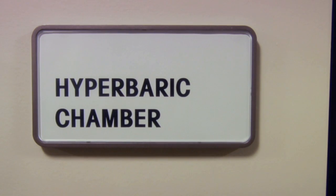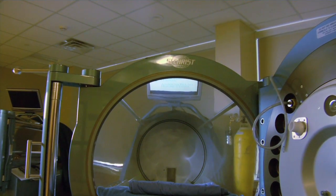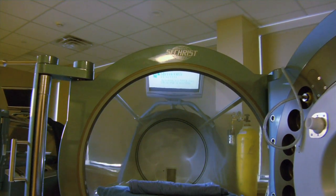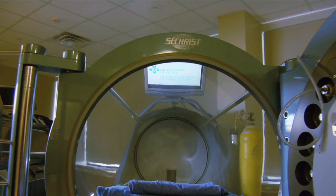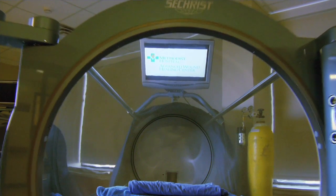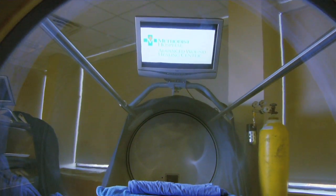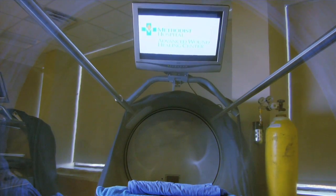A hyperbaric oxygen chamber, by its name, is a chamber where we give treatments to patients and they breathe 100% oxygen at a pressurized depth. When you inhale and breathe that oxygen for a period of time, you're infusing, so to speak, oxygen into your system, into your blood system, which increases the oxygen in that wound tissue or wound site 10 to 20 times more than you would by breathing normal oxygen.